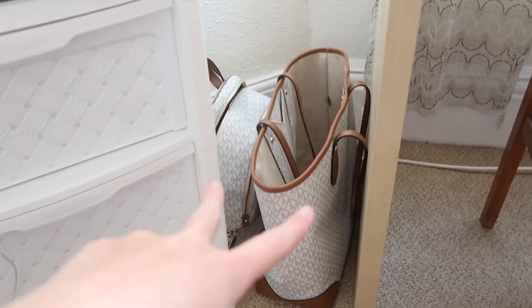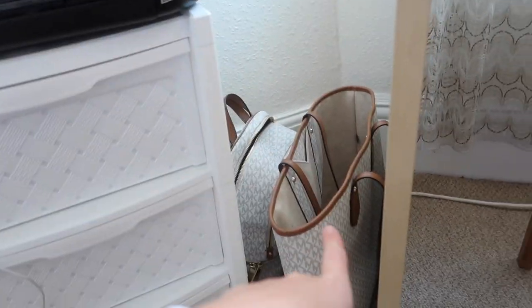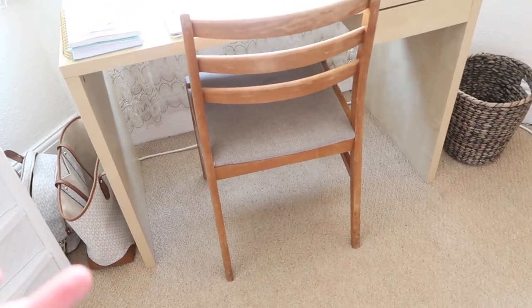Two main bags that I use are here: my Michael Kors tote bag, and then a backpack if I want to use a backpack instead of a bag for the day. Right, and then this is my main desk area. I think it's quite a nice desk. I mean, the chair isn't going to be great for my back, but I might get a pillow or just use one of those pillows over there just to make it a bit more comfortable.